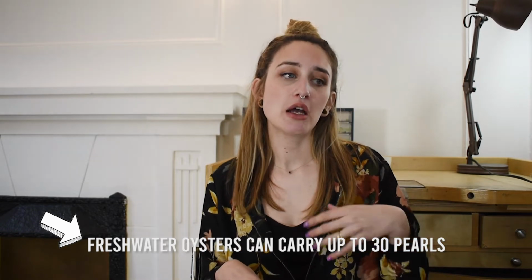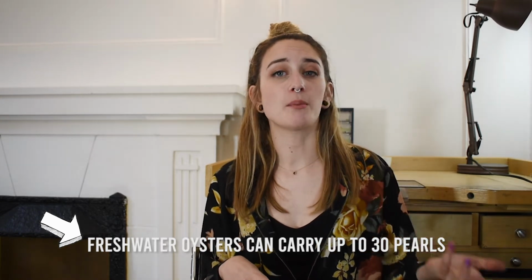However, freshwater pearls tend to not be as good quality. They tend to have shorter lifespans, so instead of growing for 2 years, they'll probably grow them for, let's say, 6 months. So it's not the same production quality.